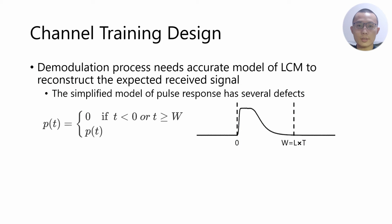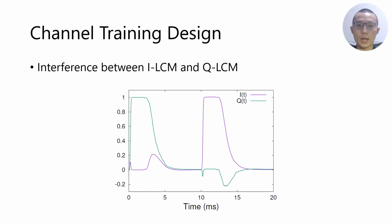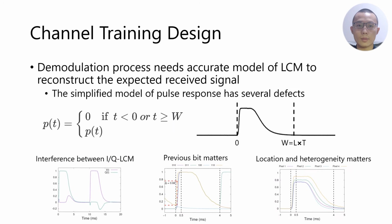The demodulation process needs an accurate model of LCM to reconstruct the expected received signal, but we find several defects of the simplified pulse response model. First is the interference between ILCM and QLCM. Although they have no interference in stable state, the transition of charging or discharging results in a partially polarized light, and thus it has interference across 2 channels.